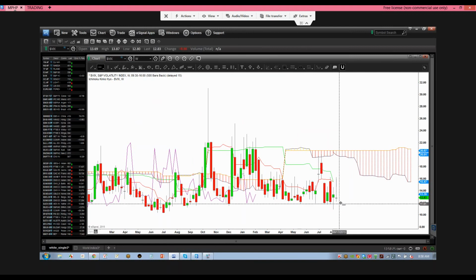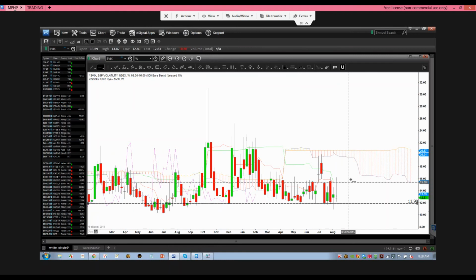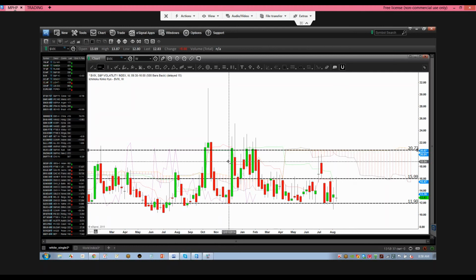So if you've been following me on Twitter and everything, you've been noticing that I've been watching the VIX very closely. And these are the levels that we've marked off on the VIX. And remember, the VIX has an inverse relationship to the U.S. stock market. So if the VIX is going down, that means the U.S. stock market's going up. If the VIX is going up, that means the U.S. stock market's going down.